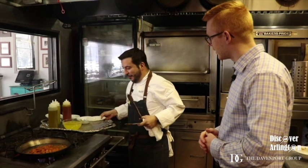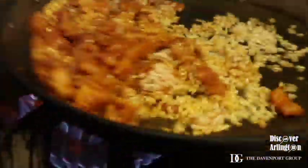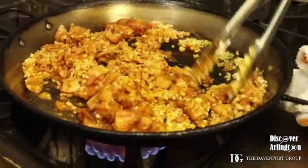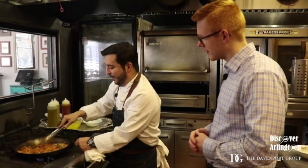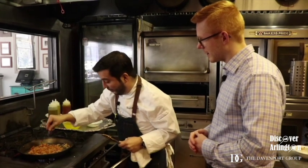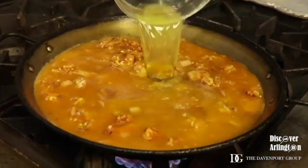Starting to get hot. We're gonna add the rice, and then we're gonna stir it for about 30 seconds so we can start mixing all the flavors together. Nice. Make sure that the rice is absorbing all of the olive oil and the paprika and the juices from the squid and the monkfish. Then we're gonna put a little bit of salt in here, and then we're gonna add our seafood stock.